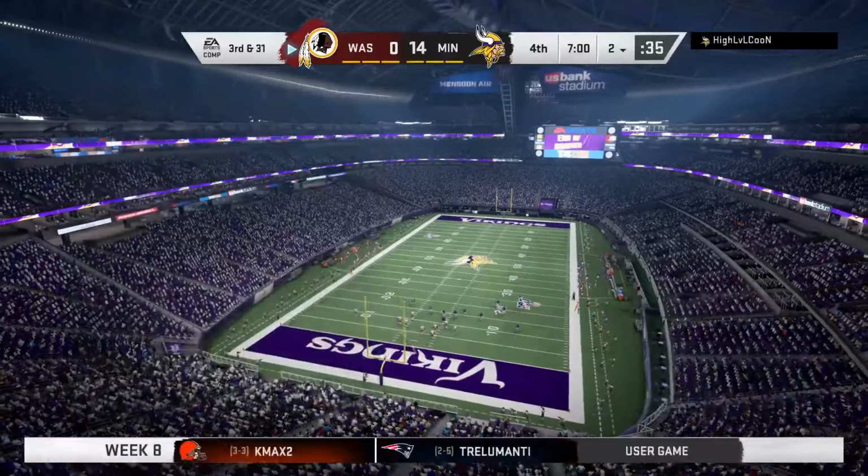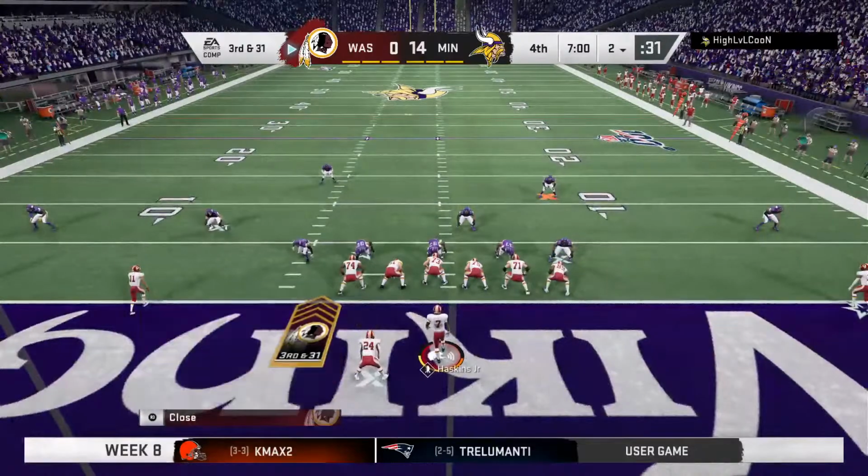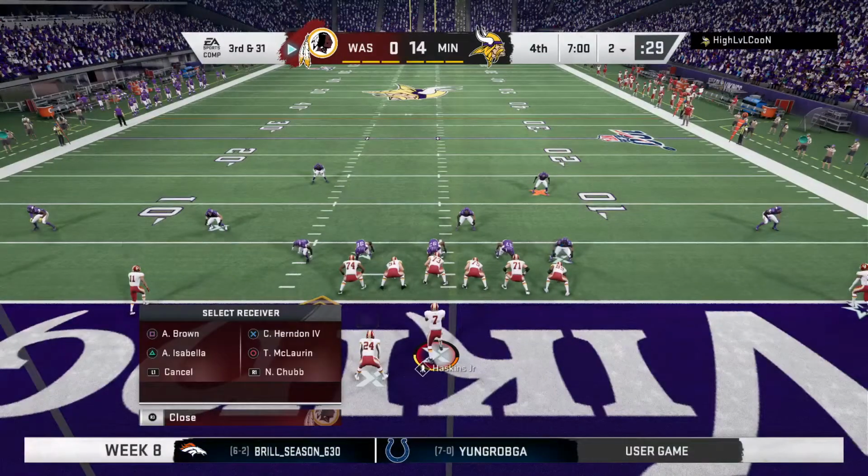And we return, welcoming you back to Minneapolis. It's the Redskins with the football, but trailing here as we get down to the good stuff. Quarter number 4.